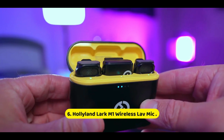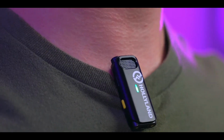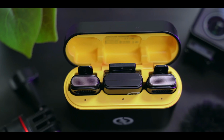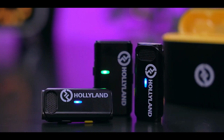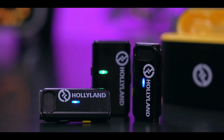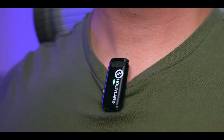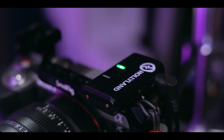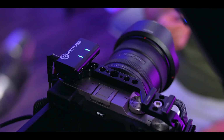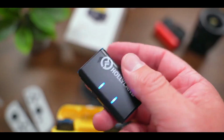6. Hollyland Lark N1 Wireless Lav Mic. Hollyland Lark N1 is a very compact set of wireless lavalier clip-on mics. It comes with a charging case and it's capable of broadcasting both microphone channels independently via stereo 3.5mm output. Both transmitters and the receiver are lightweight and minimalistic, yet provide all the vital features such as switchable noise reduction, stereo/mix output mode, volume boost, and LED status indicators.